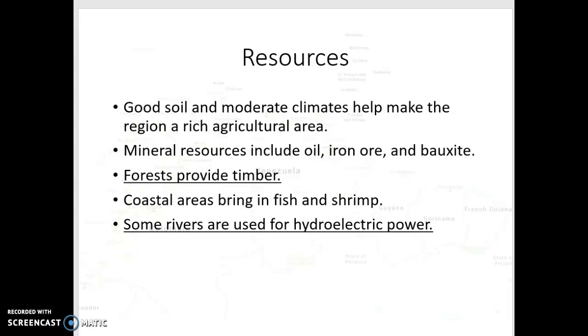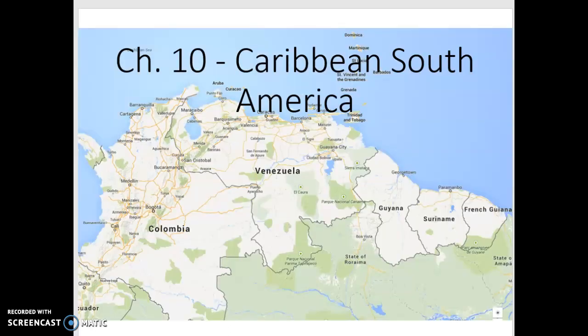That's when they build dams along the rivers and use the flow of the water to turn generators to produce electricity. And that's an overview of Caribbean South America. We will continue the study by looking at the countries individually next time.